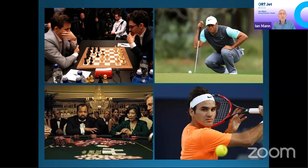The pieces are not all in front of you. They're not a limited number of pieces. They're not a limited number of moves, and there are no rules. Strategy is a lot more like golf.